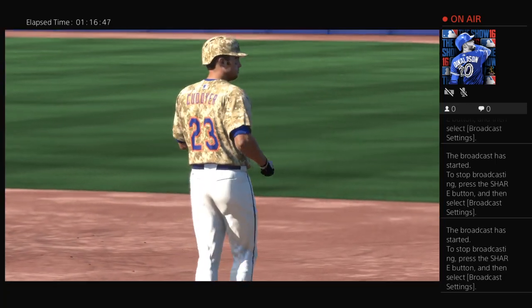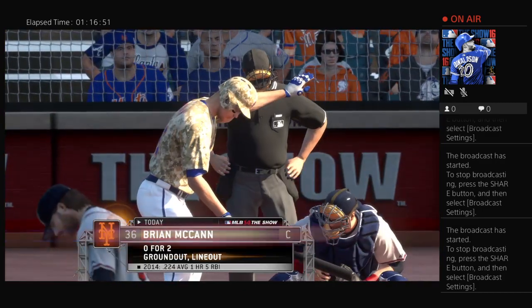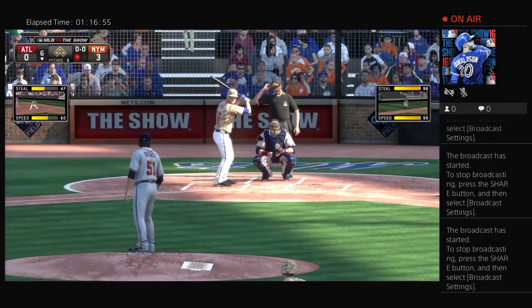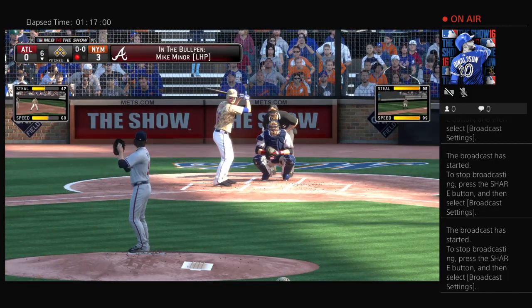Not all that inviting at all. You want to at least make the guy think about hacking up there. Instead now he's on with one away. Brian McCann will step in. He's lined out and grounded out in 2 trips.